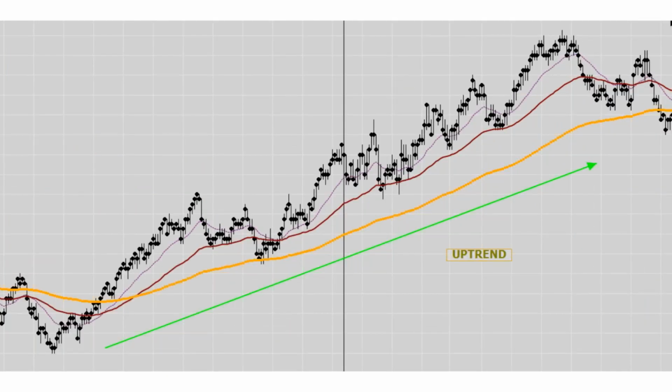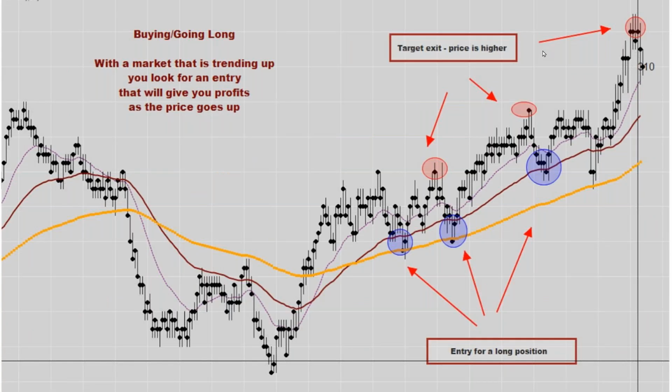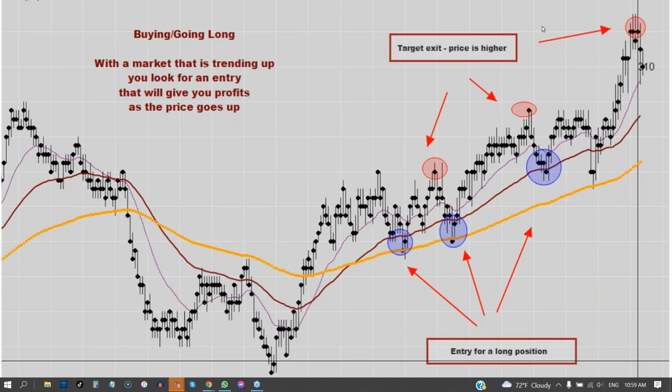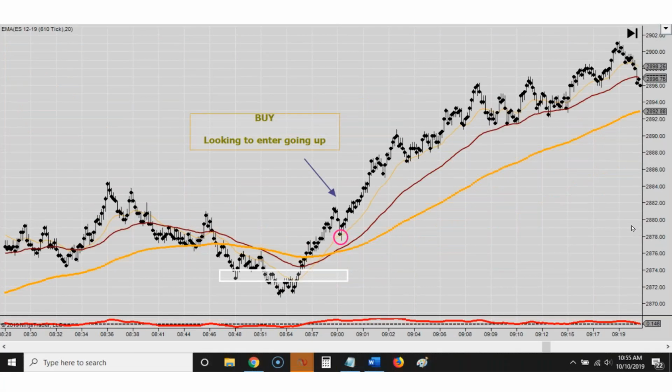So what's an upward trend? Super basic, right? Each pivot is higher than the previous pivot. It's pretty understandable. It's a bull market, market trending up, market is going up. This is when you go in for a long, when you are buying. What does that mean? You enter at a lower price point, exit at a higher price point, and you take the profit. That is going long. That is when you are buying.